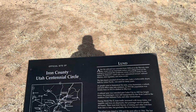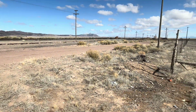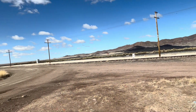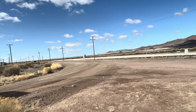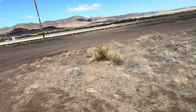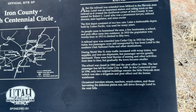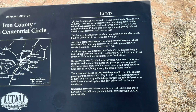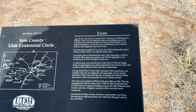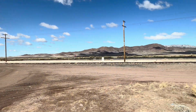So what happened was the people used to come here and they would be dropped off like right over there in that area, the depot area, or possibly, over here in the railroad depot, which I don't see now. But so it was definitely, they were definitely dropped off here, and there were buses up to Zion National Park for people to see it. That's crazy. The school was closed in 1950 and the post office in 1966. The last passenger bus left for Cedar City in 1969. Crazy. And this is all that's left in Lund.